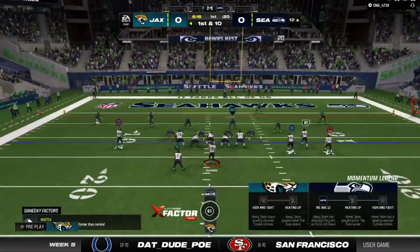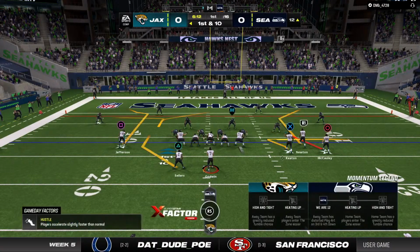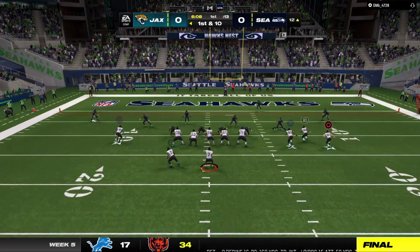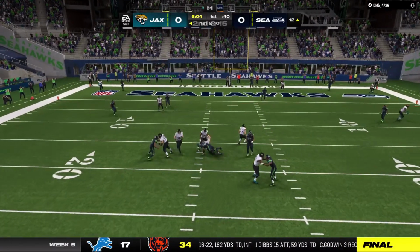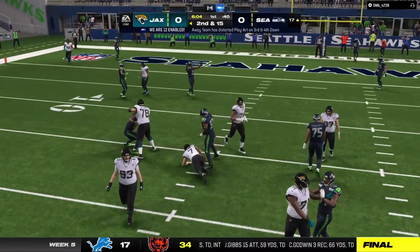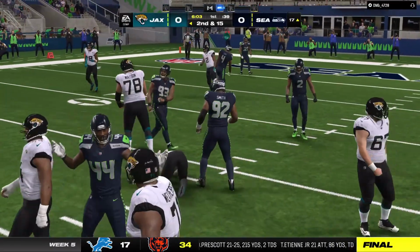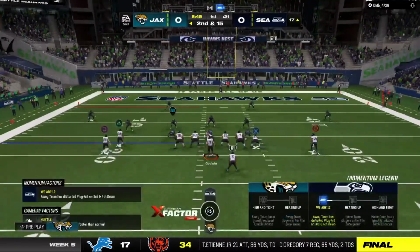So how about this for field position after the big play? Inside the 15 now as they come up on 1st and 10. Looking to throw. Godwin. He's going to go down. Sacked right around the 17. The sack recorded. It's a loss of 5, and now it's 2nd down.